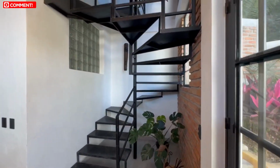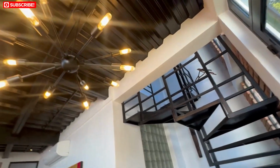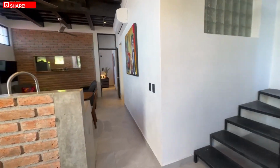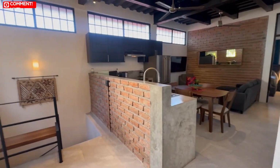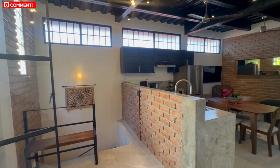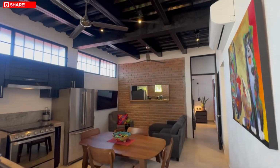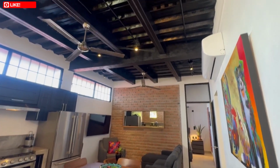Okay, let's get inside. I mean, just look at all of the details. This place is so cool. From the minute you step inside, if you like urban, if you like modern, fresh, now minimalist, that's what you have here. This is 100% turnkey. There's nothing left for you to do.